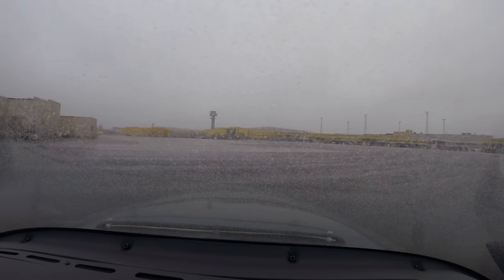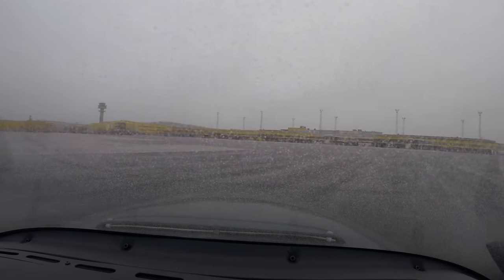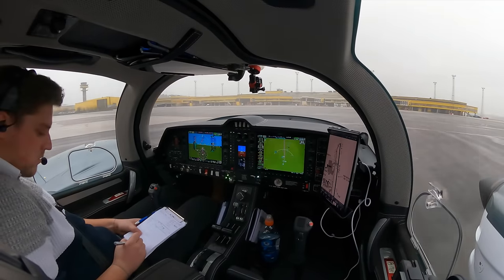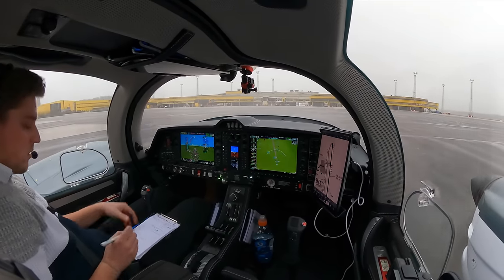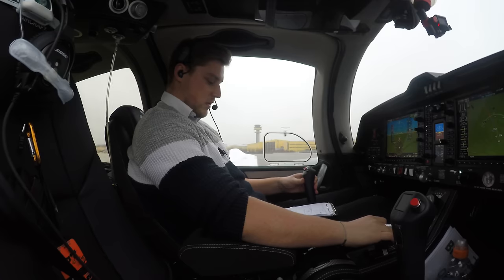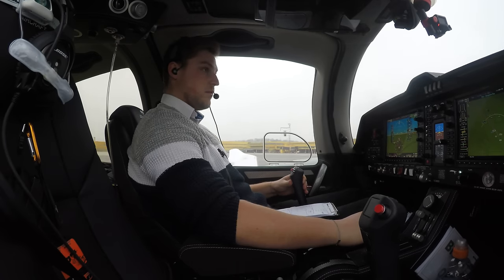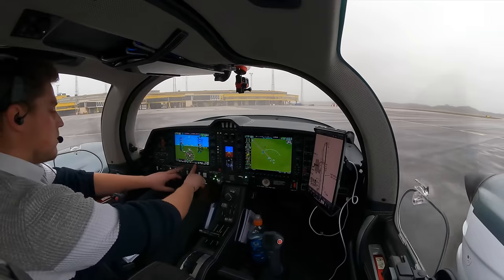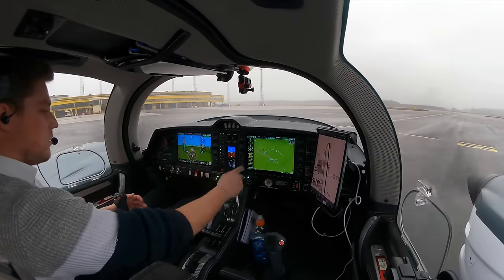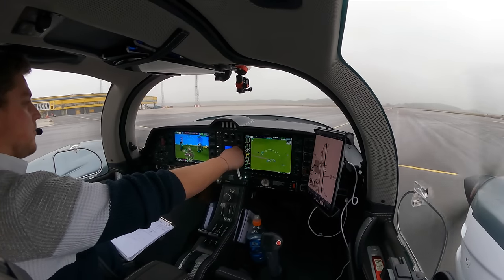Hotel Delta Bravo, after departure, turn right, heading 290, climb 3000 feet, squawk 7032. Oscar Kilo from Delta Bravo, after departure turning right, heading 290, climbing 3000 and squawking 7032. Oscar Delta Bravo. 7032, 3000 feet is set, and after departure, heading 290.